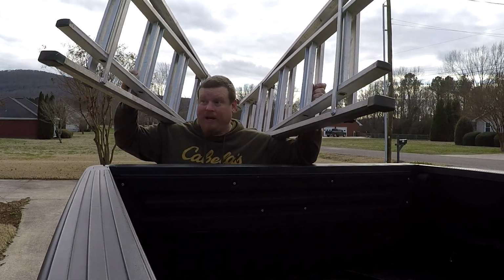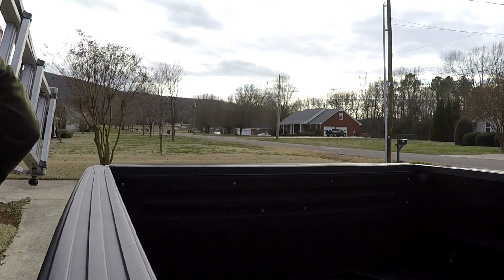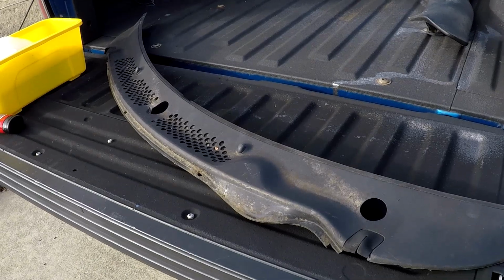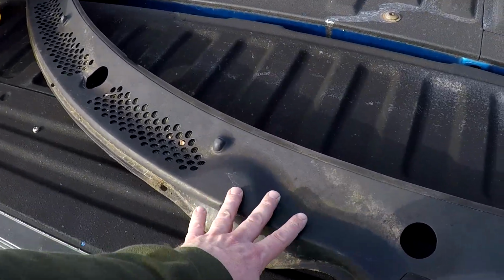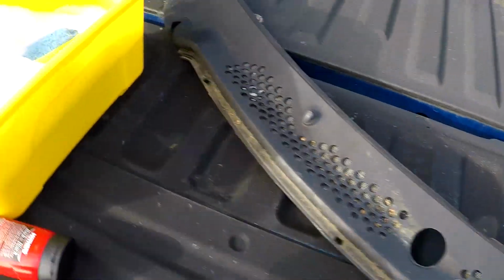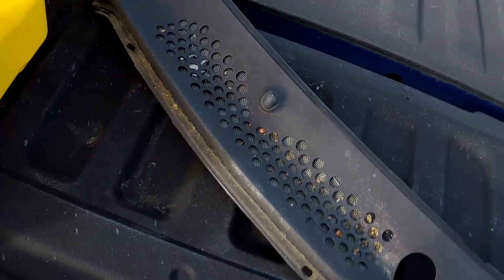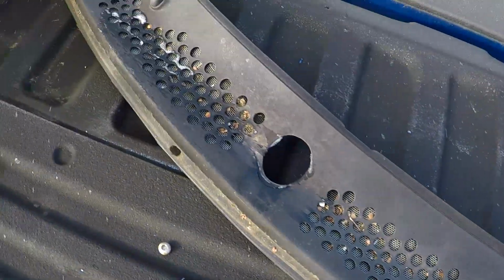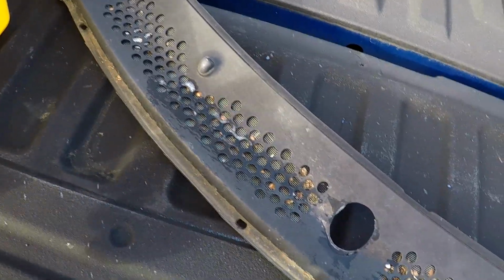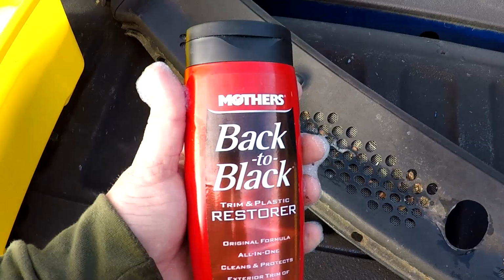Okay, so now that that's done, I can move on to more important things. On to those more important things. So as you saw earlier, this piece here was pretty dirty, so I'm going to clean it up, and to do that I've got a bucket of soapy water. I'm going to take my soapy water and just rub it all over this thing, get it nice and cleaned up, rinse it off. Once I'm done with that, I've got some Mother's Back to Black, and we're going to see if we can make this thing shine again.